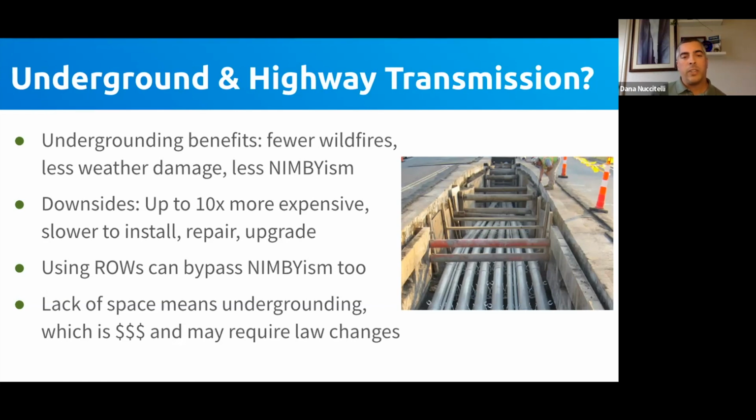And then using rights of way like highways can bypass local opposition because the right of way is already there, and so you can more easily get a permit to install the transmission line along these rights of way. One challenge is that there's not a lot of space next to freeways, and so you generally have to, again, underground the transmission line because there's not a lot of space for these towers. And again, that's generally significantly more expensive in most cases.